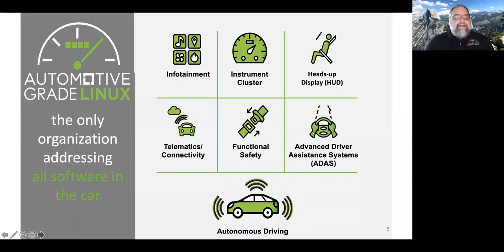And we're focusing on all of the vehicle, in the car. As we like to say, if there's Linux in the vehicle, it should be running AGL. So infotainment was our original profile that we worked on. Now we've been focusing on instrument cluster, but we've added telematics, head-up display with the Sandcloud board, and we're working with ELISA on functional safety, and eventually we'll add ADAS and hopefully autonomous driving to our portfolio of software.